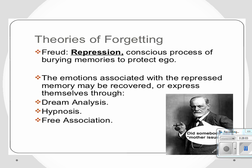All right. Theories of forgetting. Here we are with Freud. All right. Repression is a conscious process of burying memories. The emotions associated with the repressed memory may be recovered or express themselves through dream analysis, hypnosis, free association. So Freud came up with the forgetting theory of repression. You're trying to repress something.